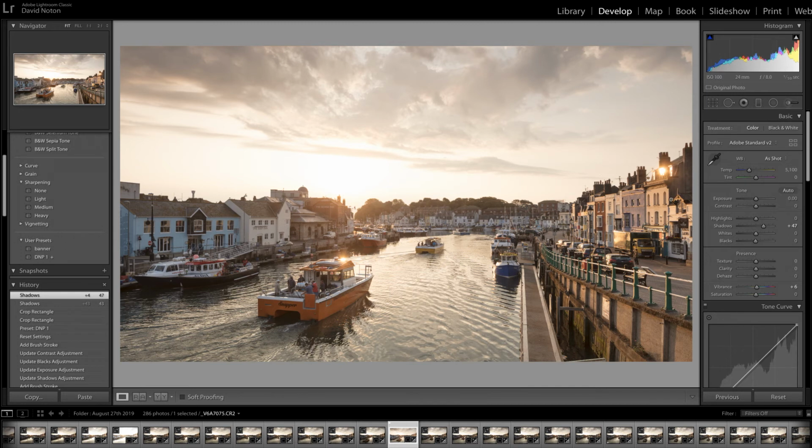And I'm going to look at my highlights as well. I know I'm clipping highlights here. If I hold my cursor over that arrow up there on the right hand side of the histogram, it shows me where. Well, I know that's around the rising sun. I can attempt to pull back a few, and if I come back to about -50 on my highlights, that's pulled back some of the highlights.